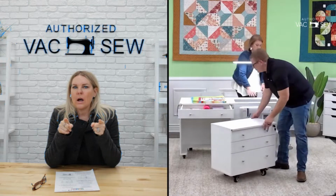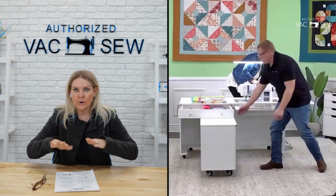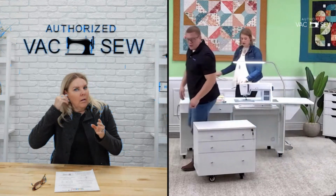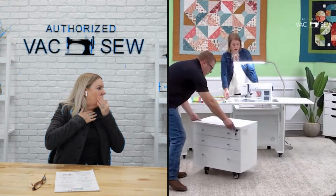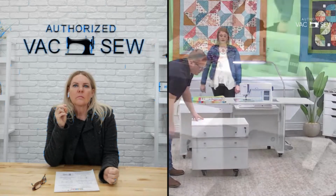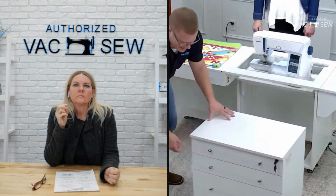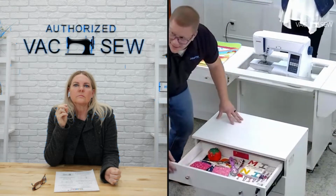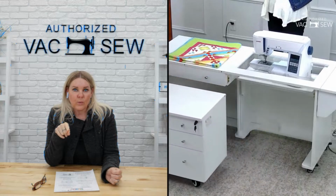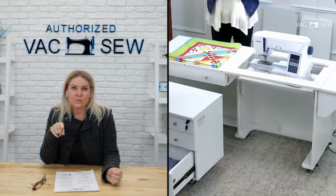And those doors are non-slam. When you open those doors and go to shut them, they are all soft-closing drawers, so they've got that nice finish. They open to full extension, so you can always see what's in the back of the drawer. Really nice. And the larger drawer would actually hold your stabilizers as well, because it's really big.